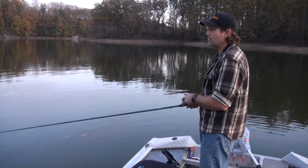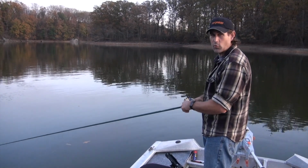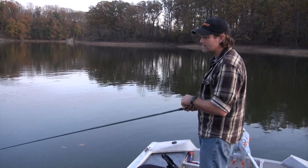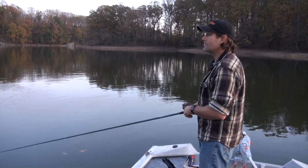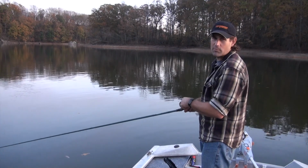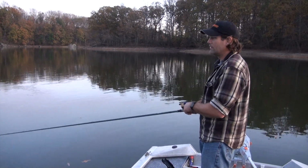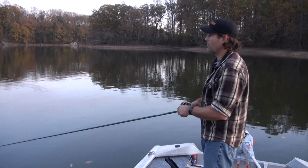I know I got a trip to Alabama and one to Georgia before the end of the year, where this cadence of this big shad bait is going to put me in a position to catch a size fish that I just don't know that we have that much of here in Maryland.